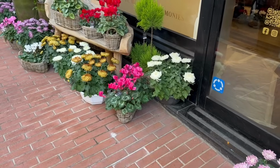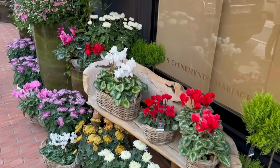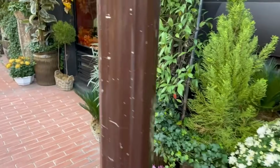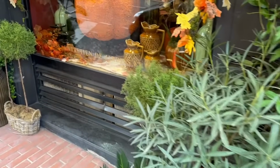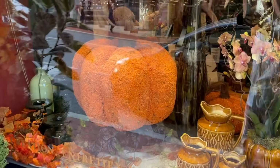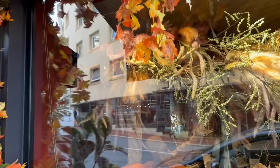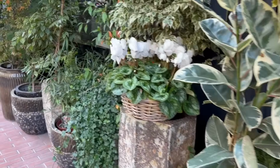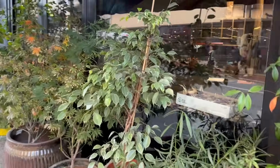Just wanted to show you this beautiful florist that always has the most stunning displays outside. And I noticed they've got this huge pumpkin in the window here for autumn time. There are quite a few autumn displays up, which is lovely to see. I wasn't sure what it'd be like here at the end of October.